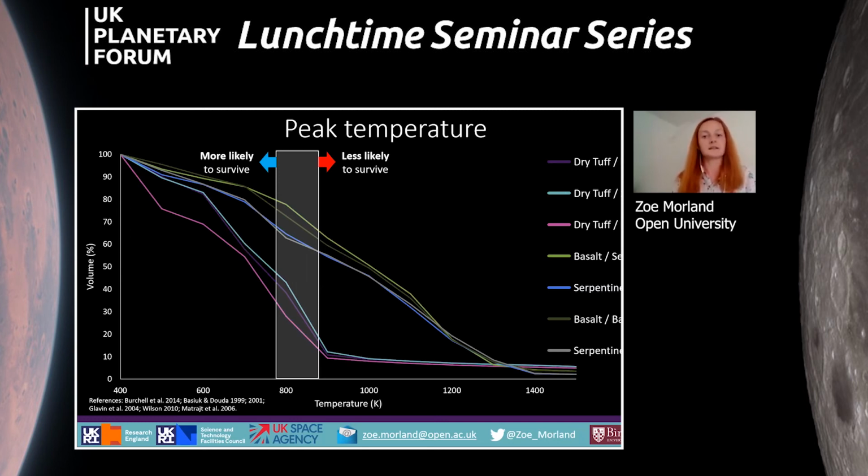This clearly distinguishes that the different material combinations alone generate more and less favourable conditions for biomarker survival, i.e. there are different volumes of the projectile reaching the different temperatures and reaching the threshold temperature. So tough is the best case scenario because the smallest volume of the projectile reaches the threshold temperature, whereas basalt serpentine is the worst case scenario because the largest volume of the projectile reaches the threshold range.